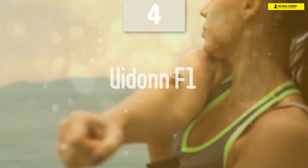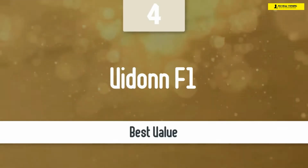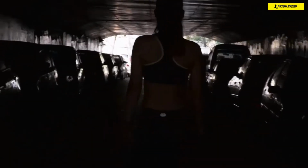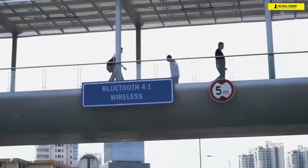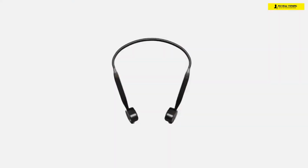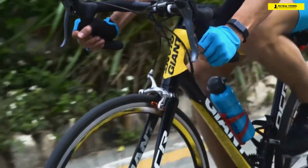Number 4. Vidden F1. It might seem like true wireless earbuds are the only innovation to come to headphones in the last few years, but that isn't the case. There's another type that's much less talked about, and that's bone conduction headphones. While they're not for everyone, they do fill a niche and may be exactly what some people are looking for. If that someone is you, then you've come to the right place. These are the best bone conduction headphones you can get.